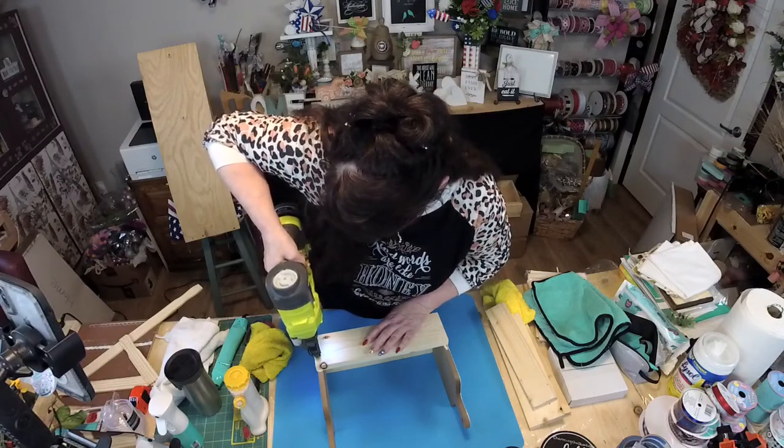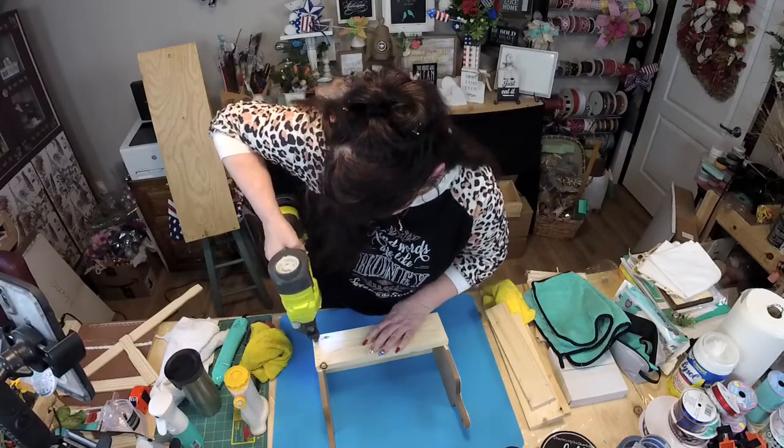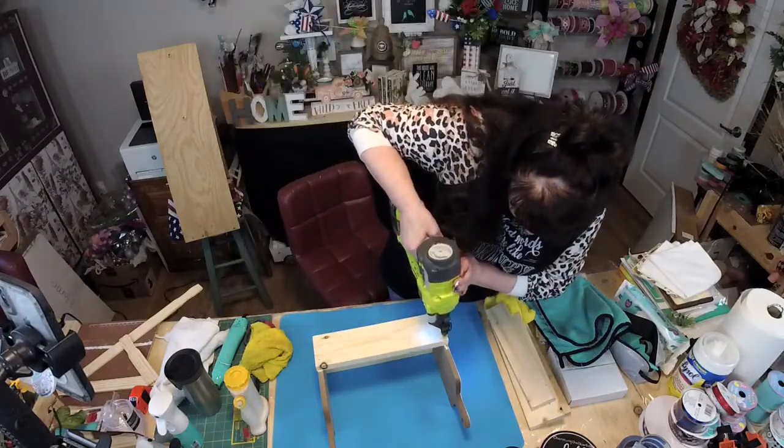And I'm just going to shoot a brad nail in. Again, you could wrap a rubber band around this as long as you make sure to let the glue dry really well. Then you're good to go.